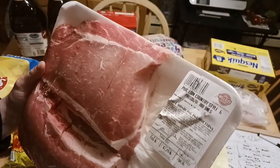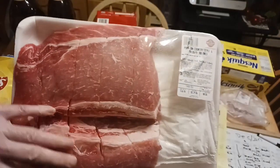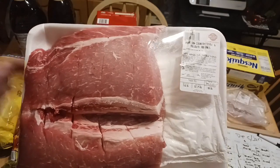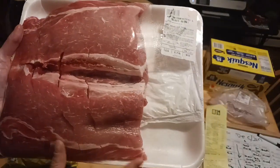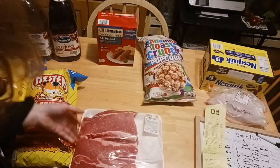This entire package was $8.36. I'm going to split it up into individual meals with my son home from college for a winter Christmas break. We're going to do it in threes because Jacqueline doesn't eat a lot of meat.